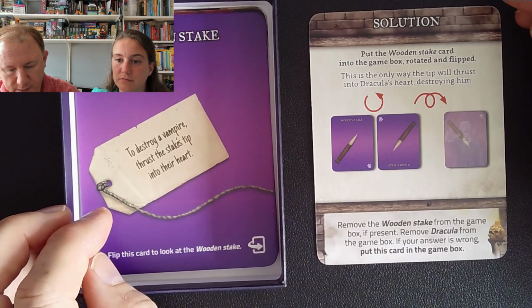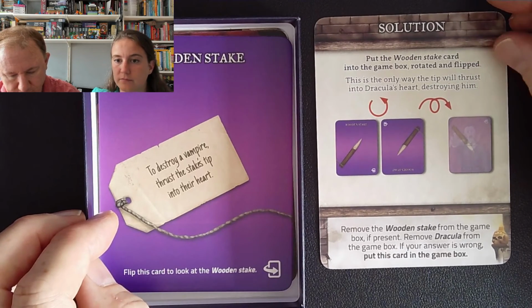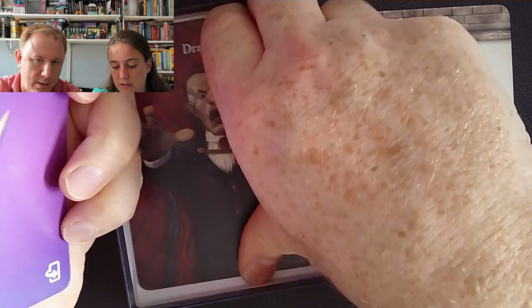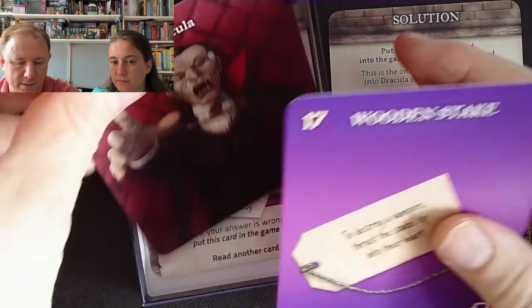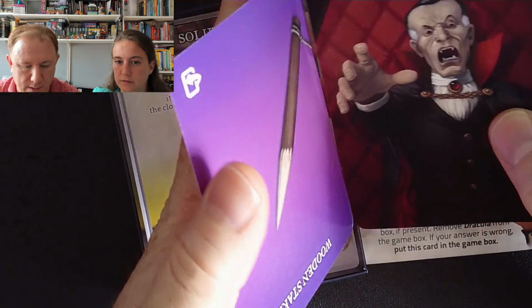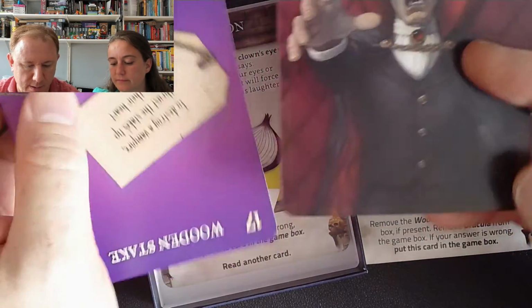Put the wooden stake card into the box, rotated and flipped. Oh. This is the only way the tip will thrust into Dracula's heart, destroying him. Ooh. What did we do? I think we didn't rotate it, we just flipped it. So it's actually... Yeah, we didn't take it that literally, did we? It depends which way you're... So his stake would have gone into his face. Or we were supposed to rotate it. So it went into his heart, assuming his heart's there. Depends how you're placing it, I suppose.